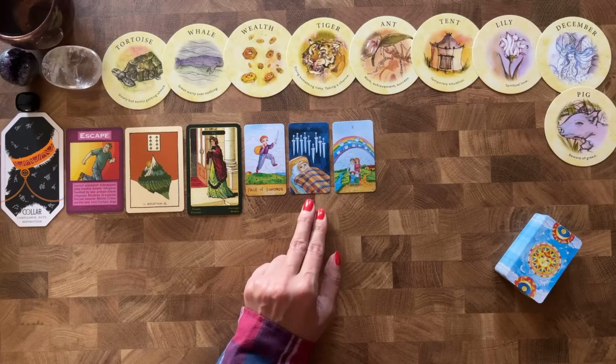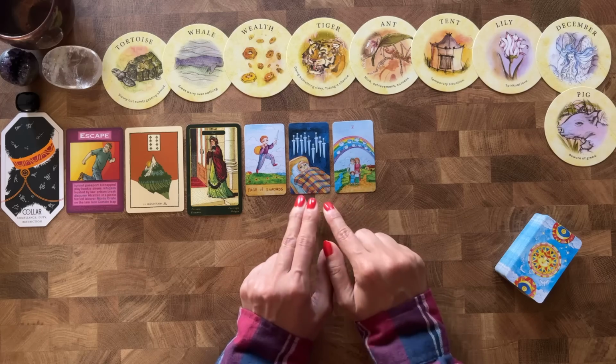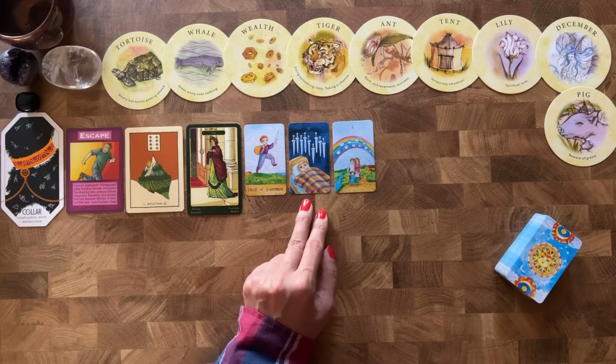Because you don't want that negative vibration to affect your destiny, right? You're already moving on that path. Great. Don't have these thoughts interfere with this energy.